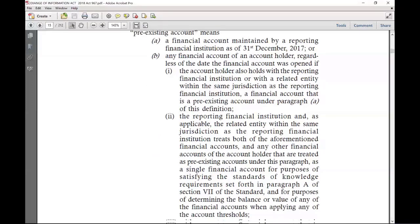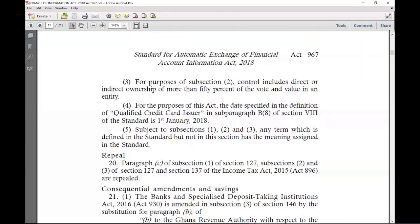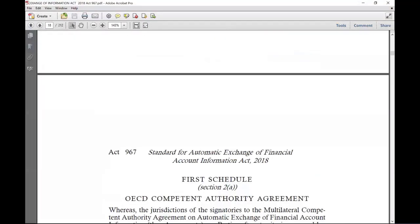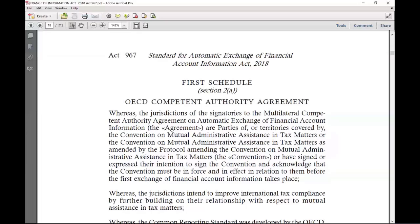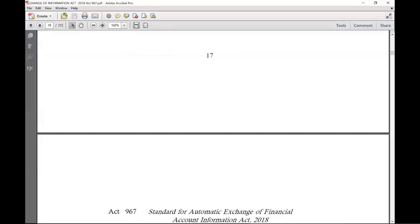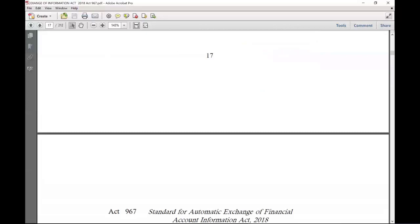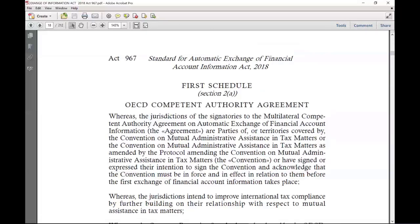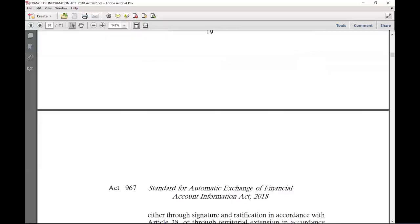Then we have the first schedule. It's the first schedule which is a lot. So technically look from section 1, page 1 to 17. Then the other one, the agreement. This is the multilateral agreement. It's like the convention. Over here, you're not supposed to read much because it's technically designed by the OECD, so it's almost the same. Please, are we all on the same page?